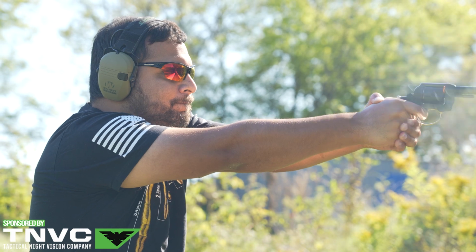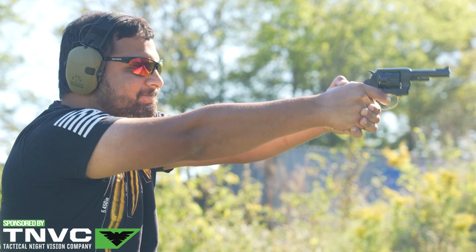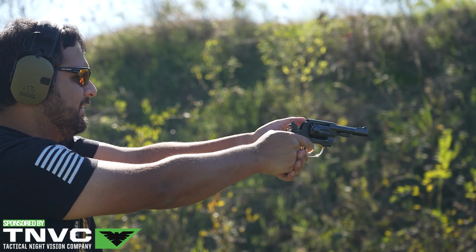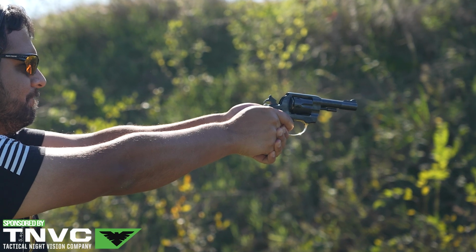You grouped by far the best in our little bill drill for it. It was closer to hand size than my minute-of-man sized grouping that I had when I tried to do a bill drill with this. But shooting it single action, both single and both handed, with both I was able to group. It was fine. We were shooting at about 10 yards. This gun's more accurate than I can be with it.